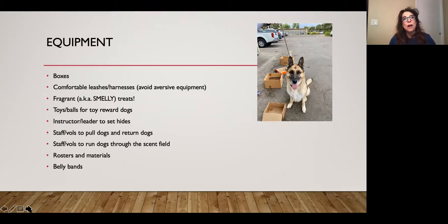You want to have non-aversive equipment, of course. We're not trying to teach loose leash walking here. We're trying to let a dog do nose work. It's a completely different paradigm shift, I think, for a lot of people in the world and trainers. We get used to our one-way street: do this, do that. With nose work, we have to be humbled. We have to sit back and say, show me what you got.